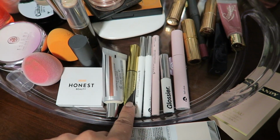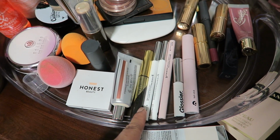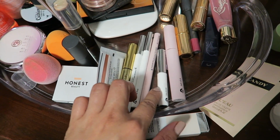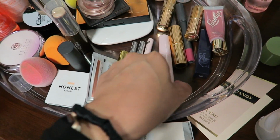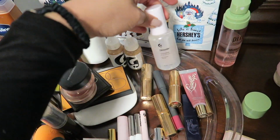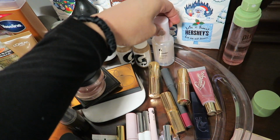For eyebrows, I have the ABH Dip Brow Pomade, a gel, which I'm just trying to use up. Wouldn't repurchase this, it's really messy. Boy Brow Brow Flick from Glossier. This is the new eyeliner from Glossier, which I've been trying on the days when I am not lazy and I actually do eye makeup. Glossier Lash Slick. I also have the Future Dew, which is again for like a more luminous finish on the base.